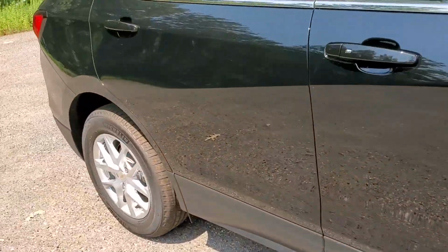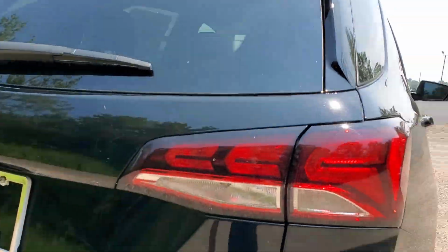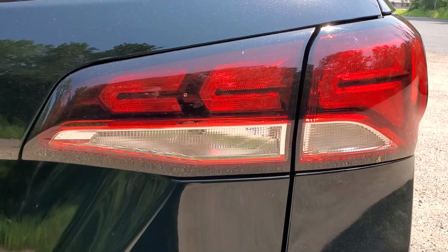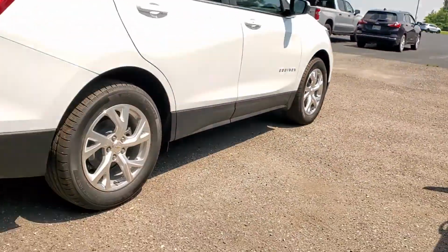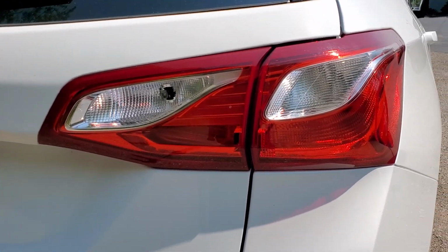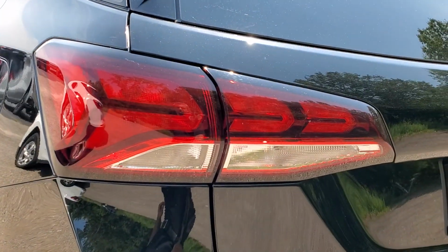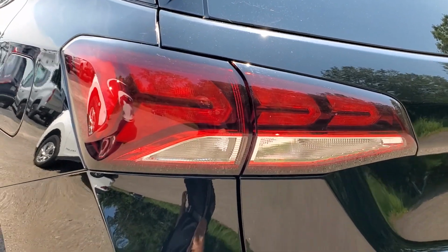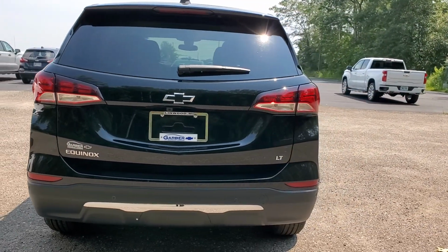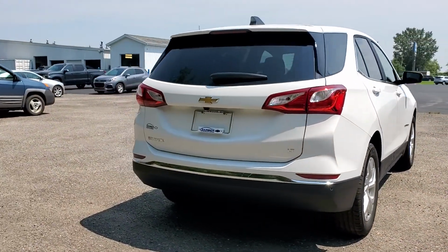And on the back side they did change it as well. They changed the taillight configuration to that. This is the 22 right here, and we'll go over to the 21. So you can kind of see the difference here. This is the 21 Equinox versus the 22 Equinox. I mean, that's pretty much your big differences on the exterior of the car. You can see there versus that there.